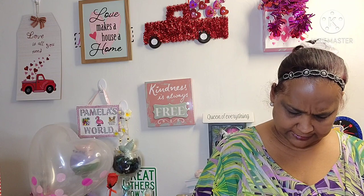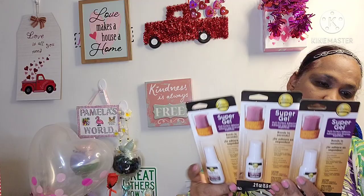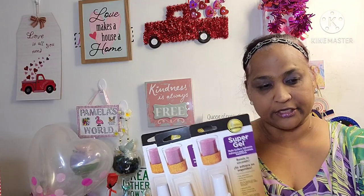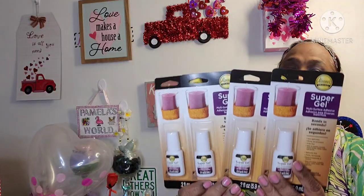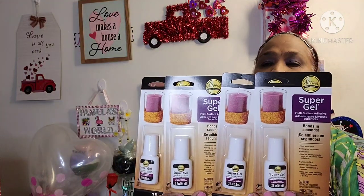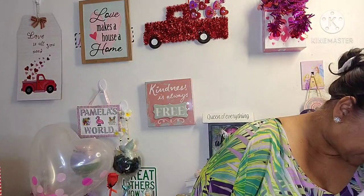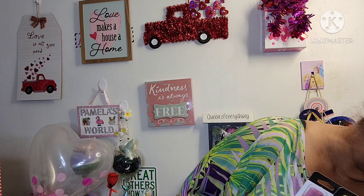Okay, so let me show you guys what else I got. So I picked up these, and these are a brand. This is Aileen's Original Super Glue Multi-Surface Adhesive, bonds in seconds, 2 fluid ounces. Now, these are at Joann's, and those other places are very expensive. I believe I got 4 of them, and I'm glad I did, because when I went back, there was nothing on the shelf. Aileen's Super Glue. Can't wait to do my crafts with them.